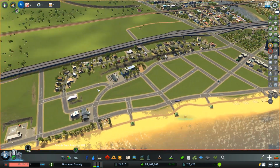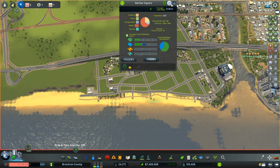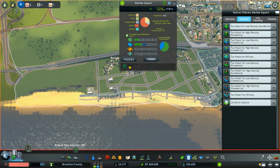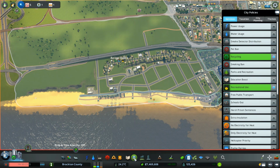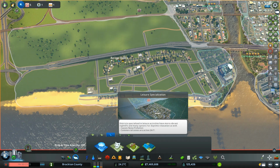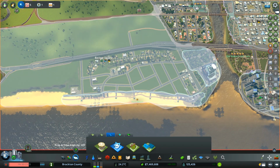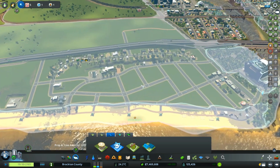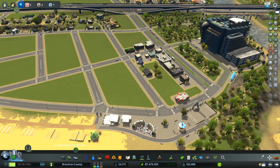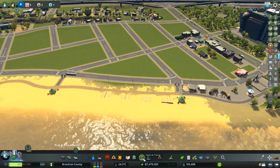So if we go to the name of the district, Barlow Square, themes, we'll put on allow any theme, international, tax relief for a low density commercial, and then we go into here. I'm looking for leisure, I think that's going to be the way to go. Because I want it to have the bars and stuff like that. I think that could be fun.